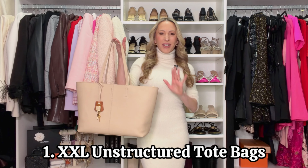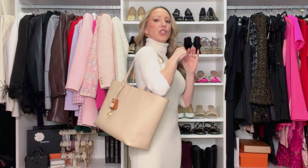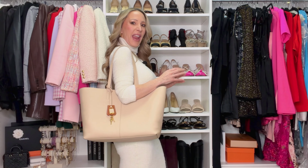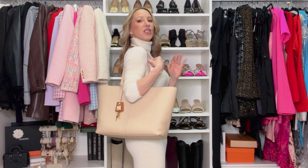Starting with number one, double XL unstructured totes. Think supersize everything. So let's start big. Oversized, unstructured, genuinely practical bags are still huge for 2026, and I mean huge. Designers like Totême, Stella McCartney, and Salome are really leaning into these soft, roomy silhouettes that are allowed to overpower your outfit. This is the year you stop apologizing for carrying everything, and the most on-trend versions to look for are really soft, buttery leather, slightly slouchy, minimal branding, and some luxe hardware.